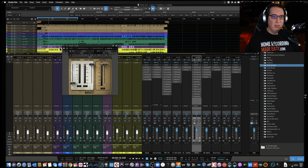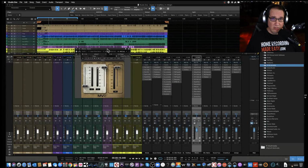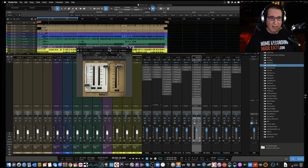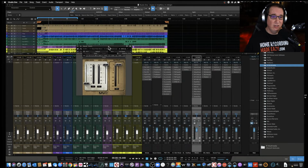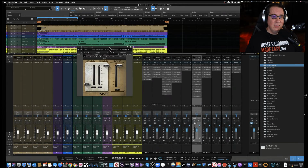Let's see. This is another one that absolutely everybody should have. This is the MV2. I did a YouTube video on this as well. This is a compressor where you can compress low level signals and high level signals at the same time. This is another one of those secret weapons. It sounds good on everything. I use it a lot on kick and snare. This is another one you should have in your collection, another one of those little secret weapons to make things cut through a mix. This is a killer plugin for $20-something. MV2 by Waves. Check that one out.